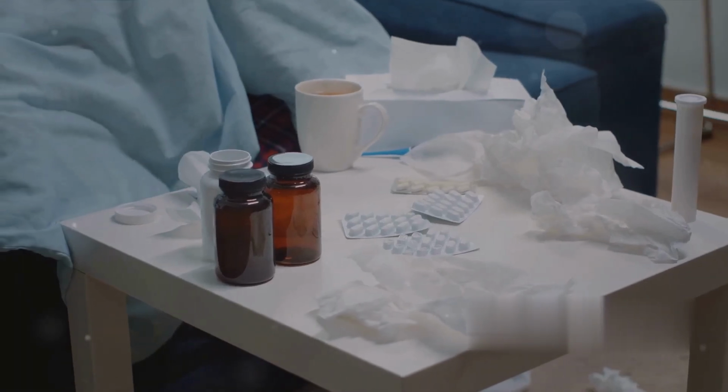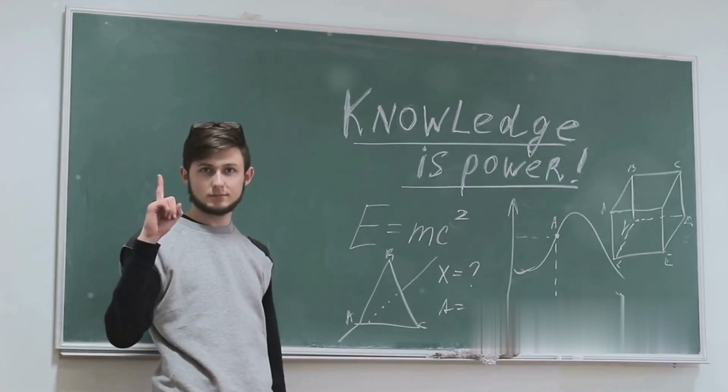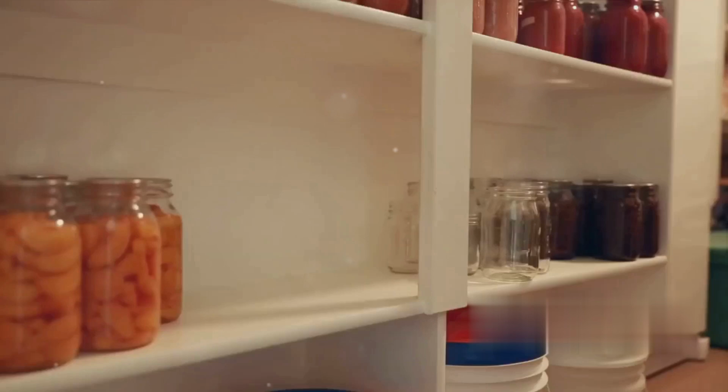A stockpile of fuel is also crucial. Whether it's for heating, cooking, or transportation, ensure you have enough to last.